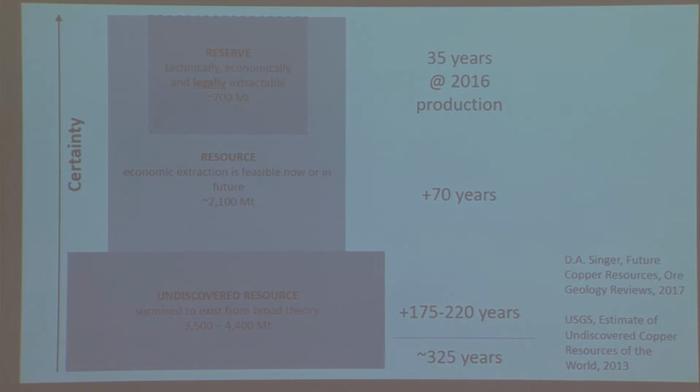If we look at the resource, this is a larger pile of copper. This is about 2,100 million tons of copper. This is where economic extraction is feasible now or in the future, but where we don't have any legal permits or anything like that. And then there's this broad category under here called undiscovered resource, which is believed to exist or surmised from theory. And the number there is about 4,400 million tons.